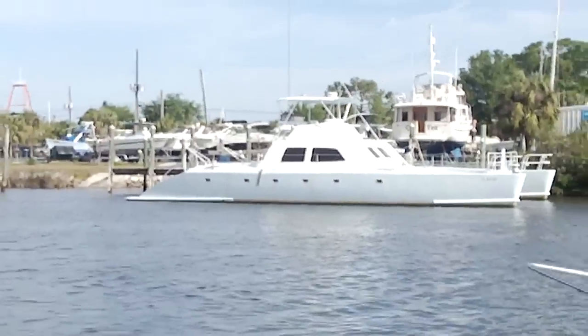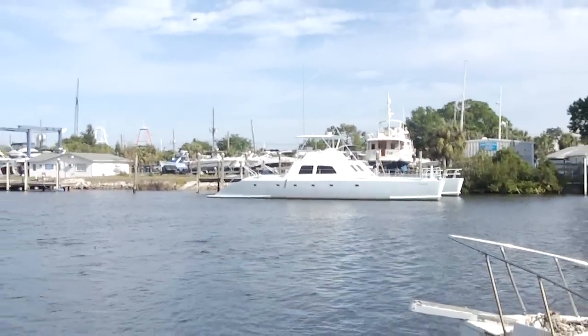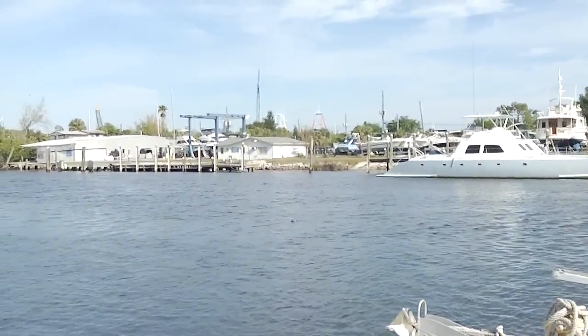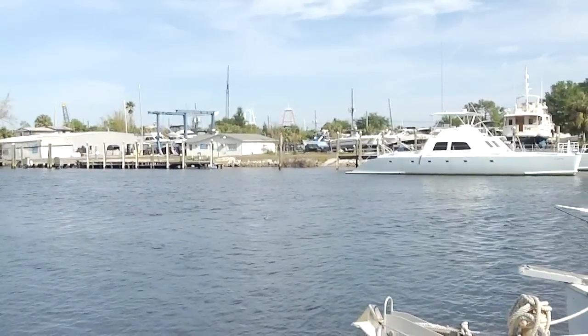Come to the sponge docks. The best time to come is on a weekday in the morning. Avoid it on the weekends because it's packed. But if you come on the weekdays, it's very pleasant.